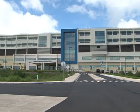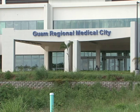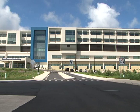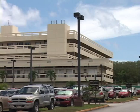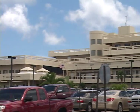Servino met with the Guam Regional Medical City this morning and noted GRMC is already utilizing a similar program. He said DISID hopes to hire a full-time interpreter in the future to be made available to the community. Meanwhile, patients with concerns over the care of deaf patients at GMH are encouraged to call June Perez at 647-2418.